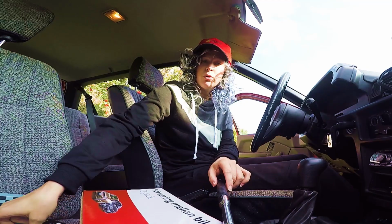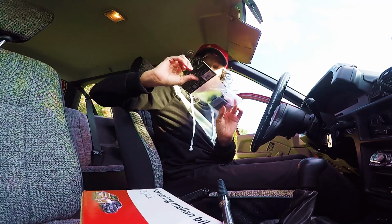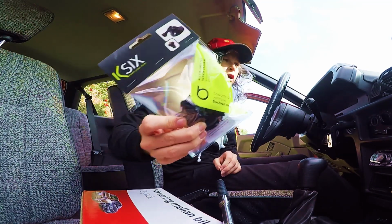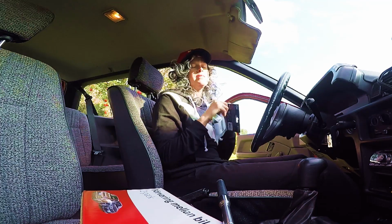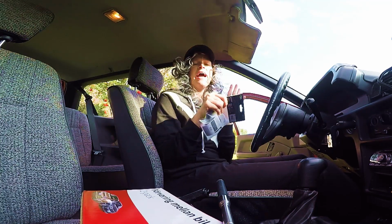The second most important thing is this one, this little bad guy. It's where you can put your actual vlog camera or your GoPro or whatever. This is important because in Titanic, as you've seen in the movie, they actually had cameras inside the Titanic, so they could actually film the crash when it happened.